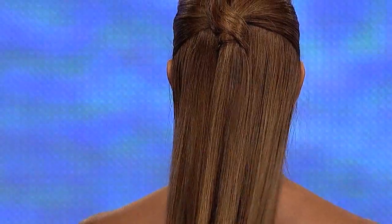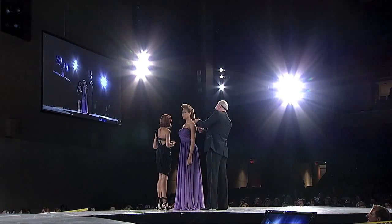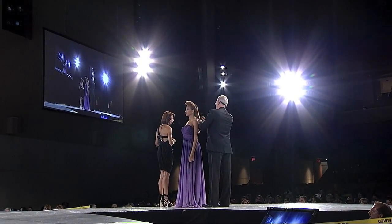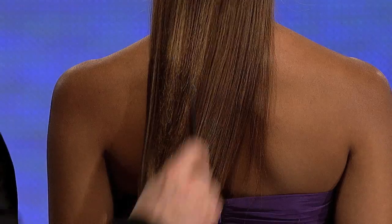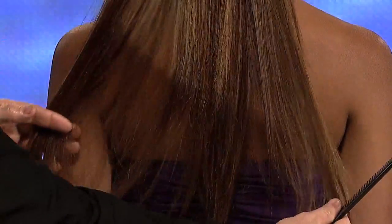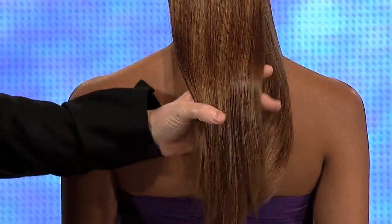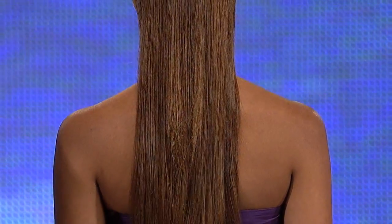The key point we're finding with our returning clients that we've used our new Illumina Color on is the shine is unbelievable. There's microlight technology, and the shine that you can get is incredible. Also, there are 20 shades, and within those 20 shades, they're all natural shades.